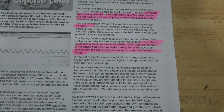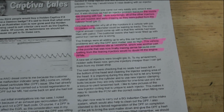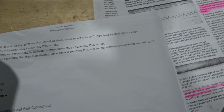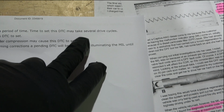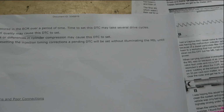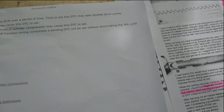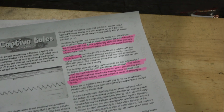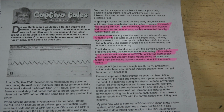Again, this is not the type of fault where the fault comes back straight away. You're going to have to drive 200-300 kilometers or something like that, I've read somewhere, in order for this fault to come back. Also in this Holden document, they did say that it takes several drive cycles right here for the fault code to come back, as the computer takes time to monitor it. And somewhere else we read that every hour of driving, the computer does its testing. So it's not going to be an easy diagnostic, but from all the information we've gathered, I'm 90% confident that this injector is going to fix this problem.